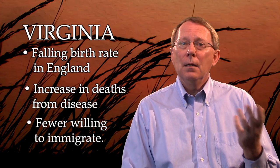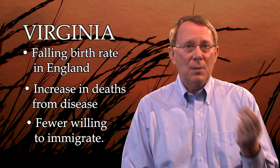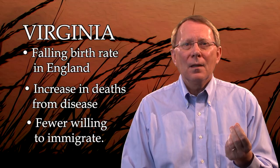In Virginia, the legalization of slavery occurred in response to the growing perceptions of a labor shortage. The falling English birth rate in the 1660s, the high rate of disease-related deaths, and the declining number of English men and women willing to indenture themselves raised a significant concern about sustaining the economic wealth of the colony. Furthermore, something else was brewing.